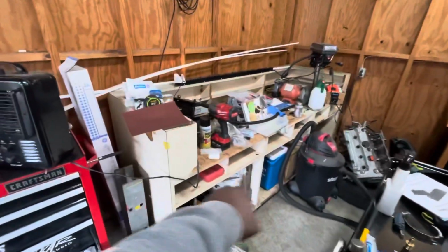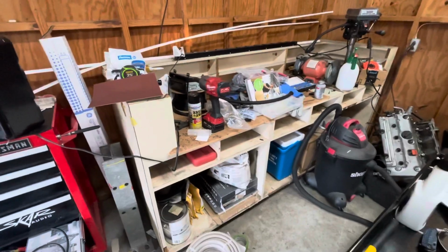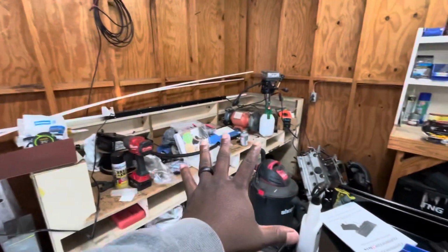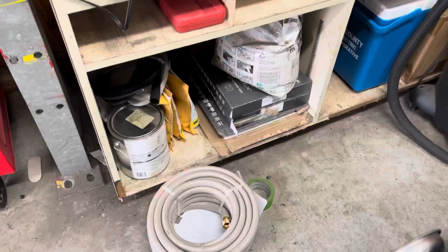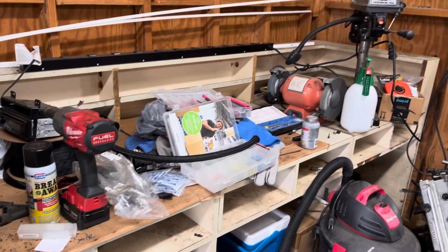This little piece here came with the garage, and I was too lazy to break it down and everything. So it's a catch-all for everything right now, for a bunch of electrical fittings and stuff like that. It's just all thrown there.